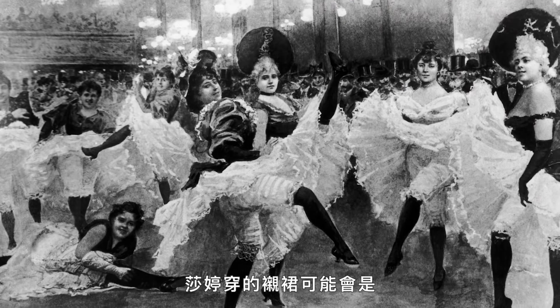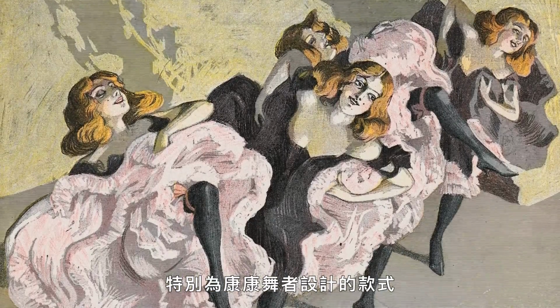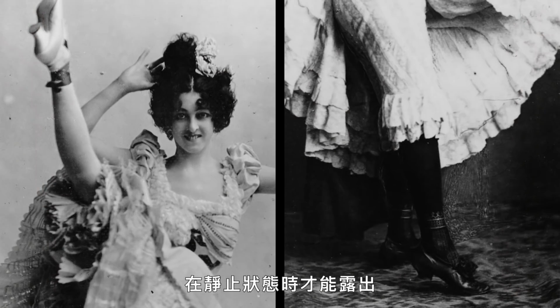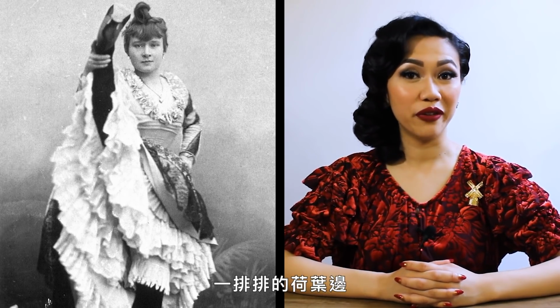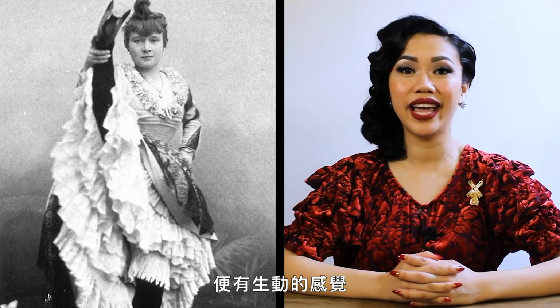Zateen might be wearing a style of petticoat that was designed specifically for can-can dancers. Can-can petticoats were notable for their shorter length, which revealed the calves and ankles when at rest. The underside of these petticoats were lined with rows of ruffles, which came to life when these skirts were lifted to expose legs and all.